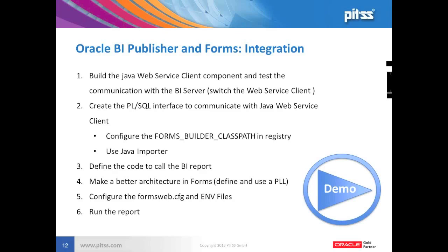In the next step, we will show you how you can establish the communication with the Java web service client. We'll configure the registry and the Forms Builder class path, and we'll use the Java importer to generate the necessary packages. When this is done, we will define the code in the form to realize the calling of the BI Publisher report, and then we will show you how we can organize the program units a little better in a new module to have a better architecture. Then we will configure the forms.cfg and the other files to run with our new module, and at the end we will run the module.